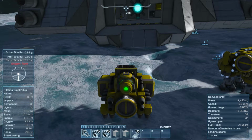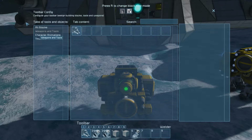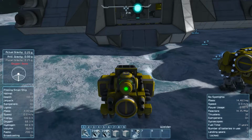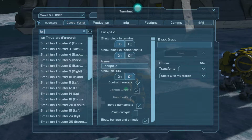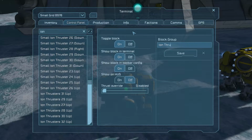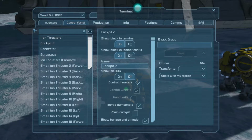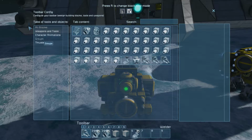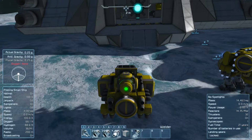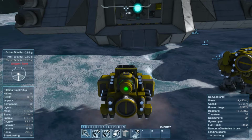What happened here? Something happened. Let me see here. Maybe because these all got changed? Thrusters. Save. Okay, and I'll go ahead and set up our toolbar. Groups. Toggle block on off. Oh, that's weird.